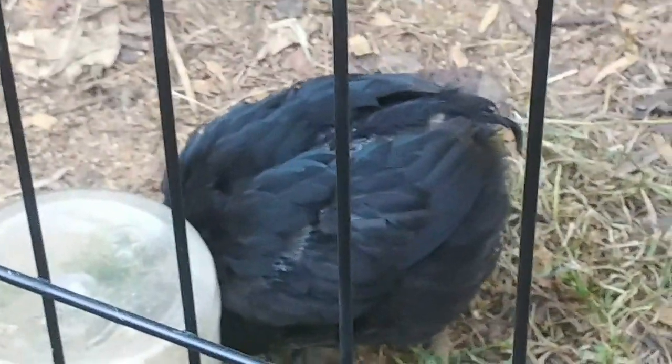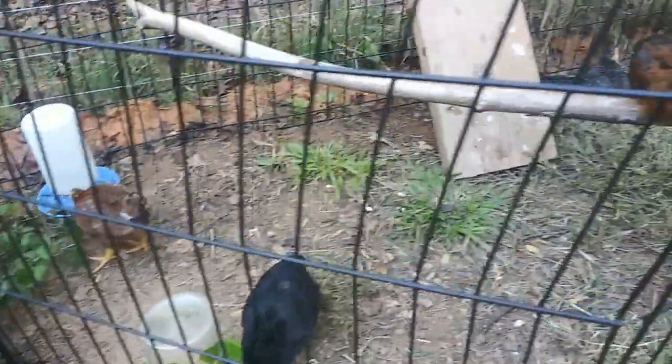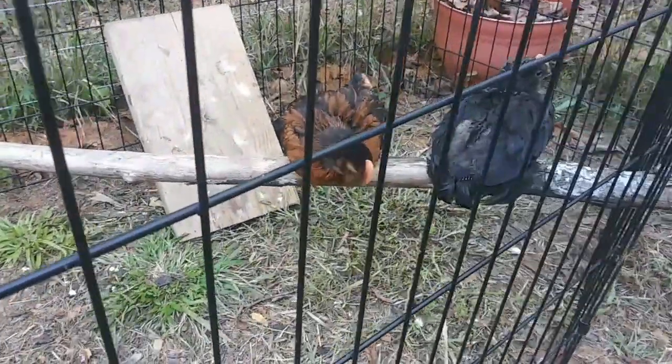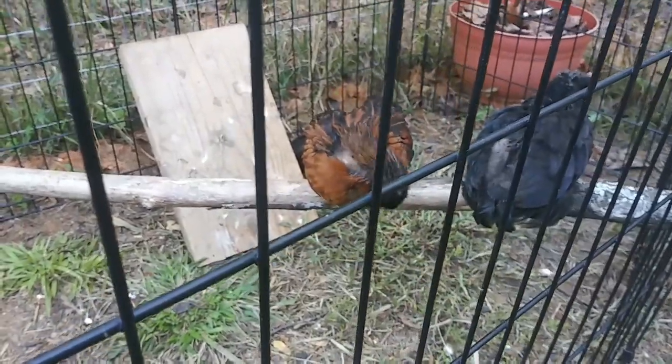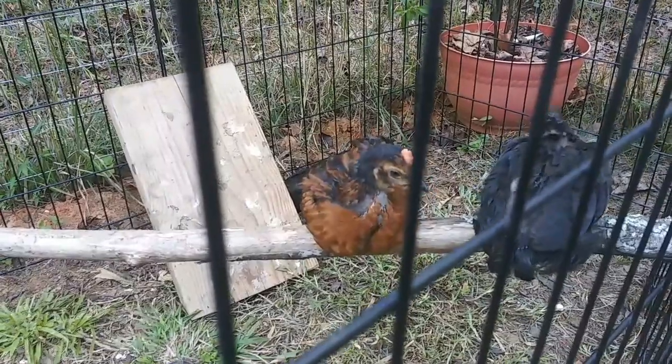Let's see if we can zoom in. Oh, where'd you go, Waldo? Oh, come on. All right. They kind of like to stick together. That's funny. So there's Flame. He puts his head up. Look at that massive comb on him. Look at that.